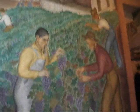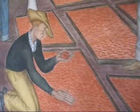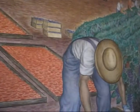This looks like grape farming, obviously. Grape growing and wineries. So obviously wine growing was already an important industry in the 1930s. These guys are harvesting some wine here. And I can't really tell you what this is, but maybe once I read up on it, I'll have a better idea. So this is the eastern wall of the Coit Tower.